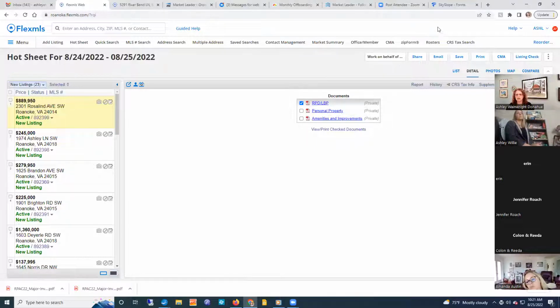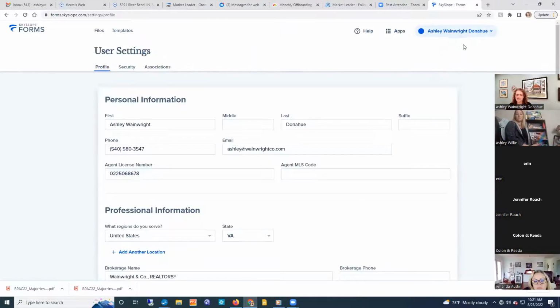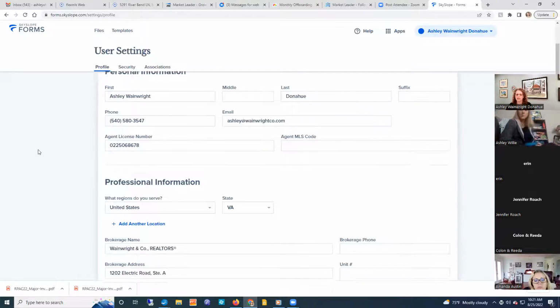So now that I have my MLS number pulled up and my disclosure forms downloaded, I'm going to go back over to SkySlope, and I'm going to create a new file. But the first time you ever log into SkySlope, before you create a file, now sometimes you just have to hop on and create a file because you've got to get the offer in. But I would love it if you would go ahead and sign on and go to this top tab that has your name, go to your user profile settings, and fill this all the way out.